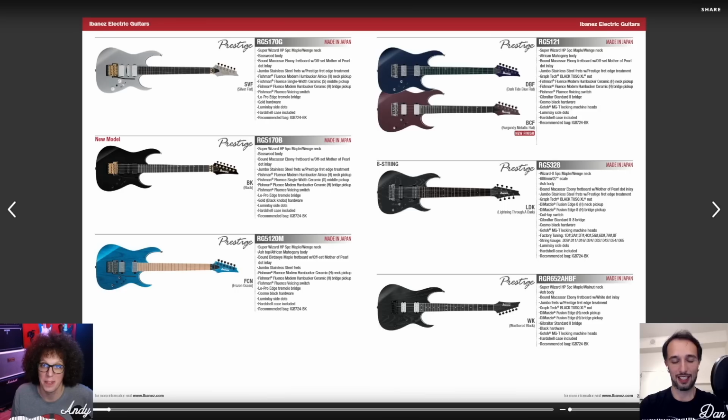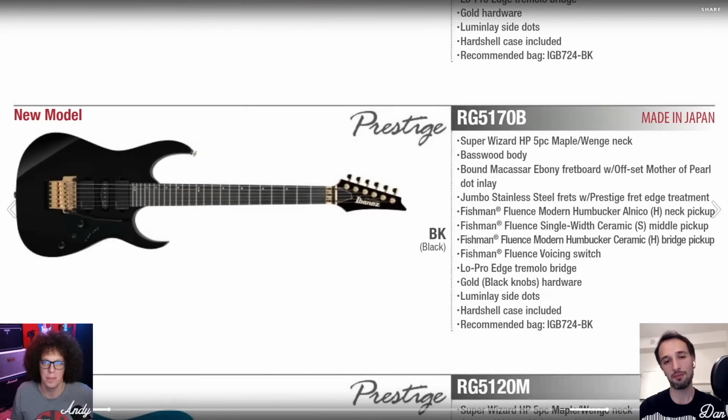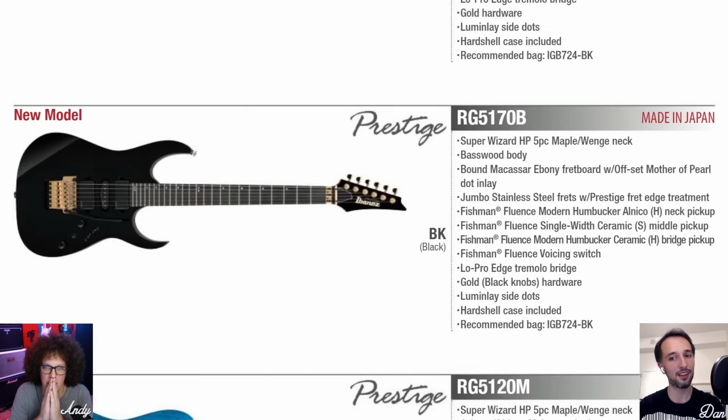Ta-da! Wow. Several new models. Okay, where do you want to go first? Let's do the 5170 just quickly, because it looks like another just black guitar. But it's pretty cool because it's got an HSH configuration of Fishman Fluence pickups. And what is also quite a deviation from what you usually get in the market is that we have an Alnico in the neck position, and a ceramic in the bridge position. So a little bit more moderate output in the neck position, and the beefy high gain pickup in the bridge position.